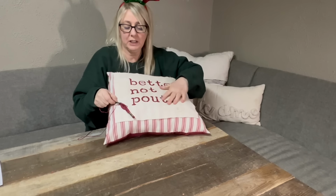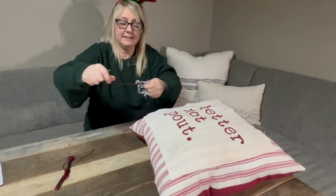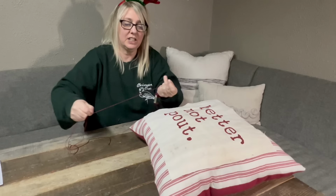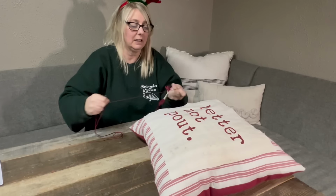All right, you guys, I have this embroidery thread. It's complementary to our colors. And what I'm going to do is take a very long piece here and we're going to stitch this whole saying onto our pillow that we just made.